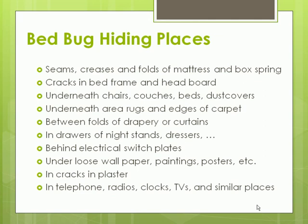Just to review some of their hiding spots again: seams, creases, and folds in the mattress, the bed frame, any cracks in the bed frame, underneath the chairs, the bed, couches, dust covers, underneath rugs, edges of the carpet. They'll even get into your curtains and the folds there, in the drawers of the nightstands and dressers. Here's where you're going to need a flashlight to pull the drawers out and look up into the upper corners, see if there are any bed bugs behind electrical switch plates and underneath loose wallpaper, paintings, and so forth. And I mentioned the heat in appliances attracts them, so oftentimes they'll get inside TVs, radios, clocks, and telephones.